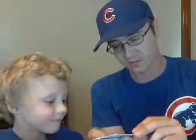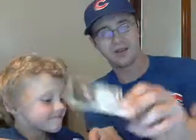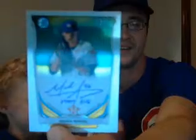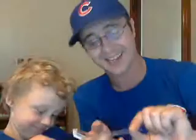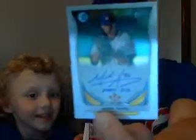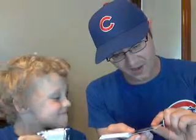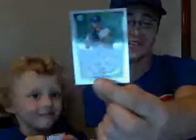Oh, wow. Who has the Astros? Todd. Mark Appel autograph for the Houston Astros, and it is inscribed with a Bible verse, Matthew 5:16. That is a really seriously cool autograph, man. Wow. Congratulations, Todd. That's real cool.